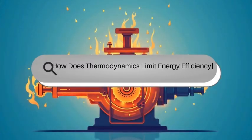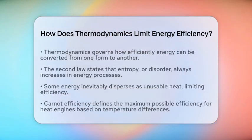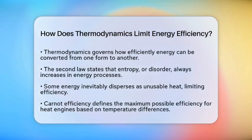How does thermodynamics limit energy efficiency? Imagine trying to squeeze every bit of energy out of a fuel or heat source, only to find that some always slips away as unusable heat. That's where thermodynamics comes into play, setting the rules for how efficiently we can convert energy. It might seem like magic, but it's all about the laws of physics that govern energy and heat transfer.